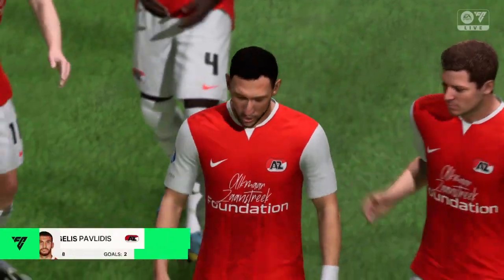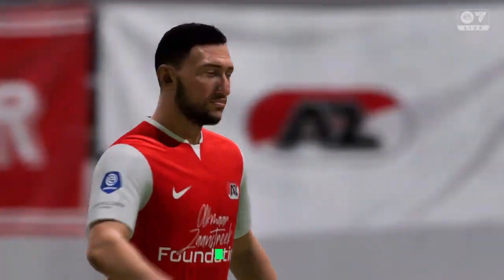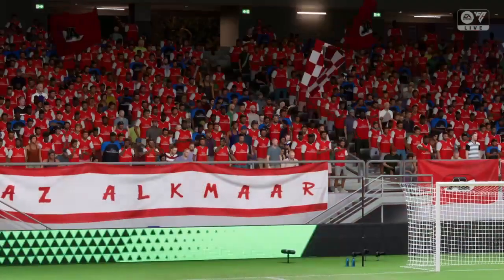Well, of all the players we've seen today, none have shone more brightly than he has. What are your thoughts on that performance, Sue? Yeah, he played well, didn't he? His movement was excellent, and on the ball, he was a constant threat. Took his goals well, too.